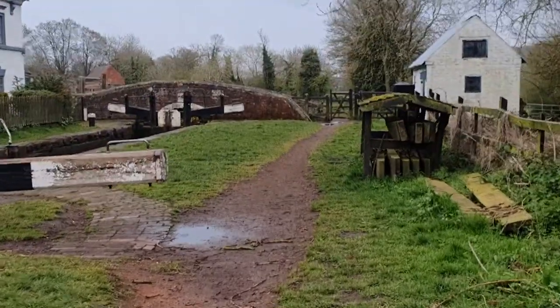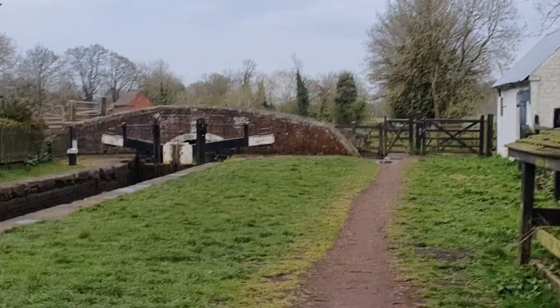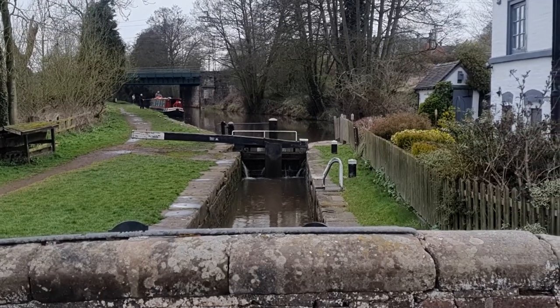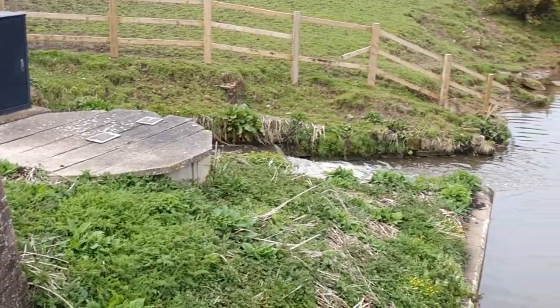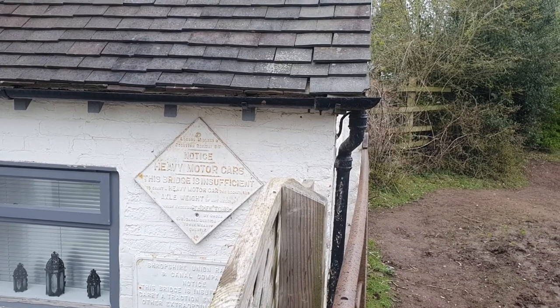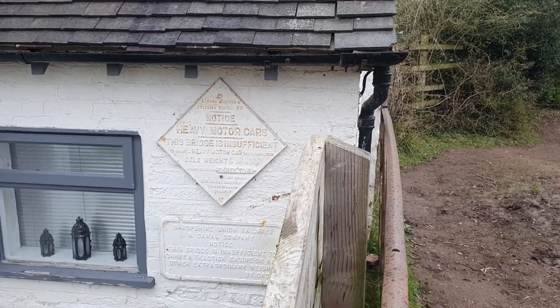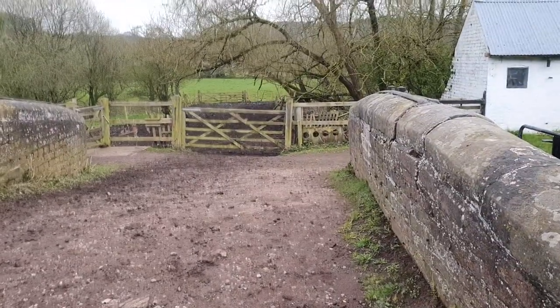There is a bridge here that we can cross, I think, to get myself into Little Haywood. So we've got a canal boat coming in to use the lock. You can see from this side there's a soak away down into the canal. Now, looking at the sign by the side of the bridge, this bridge is insufficient for heavy motor cars. So looking at that, maybe this bridge was a toll bridge. More of a pack horse bridge rather than heavy vehicles.